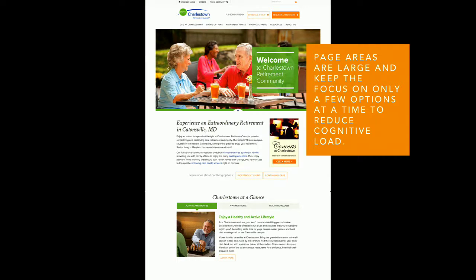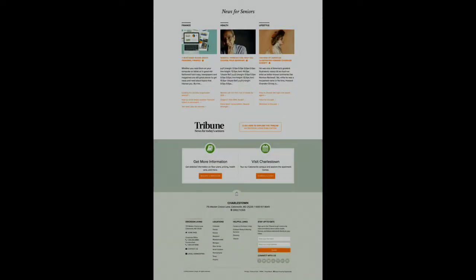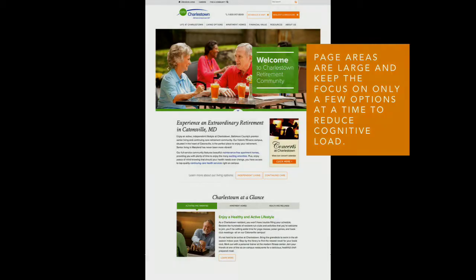We tried to do things to reduce the demand on their attention. So we do a lot of tabbed interfaces like this, where we can take a small space and pack a lot of content into it, but do it in a way that they're not overwhelmed by what they're seeing at any given point in time.